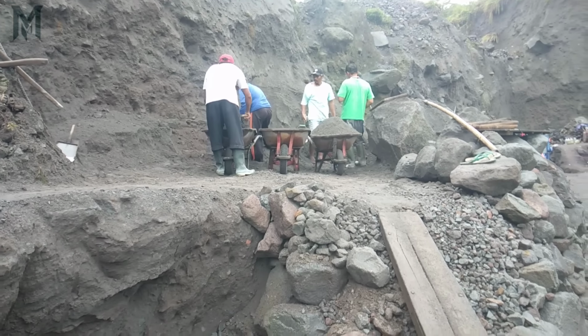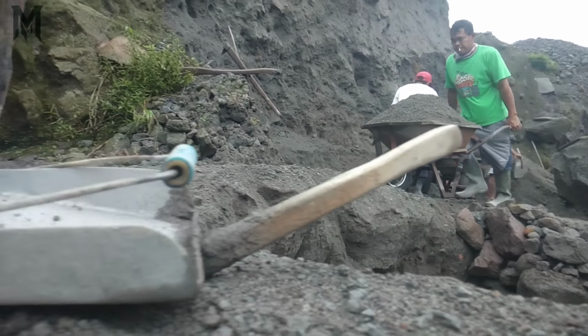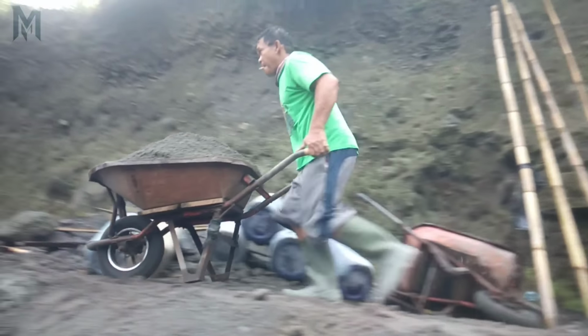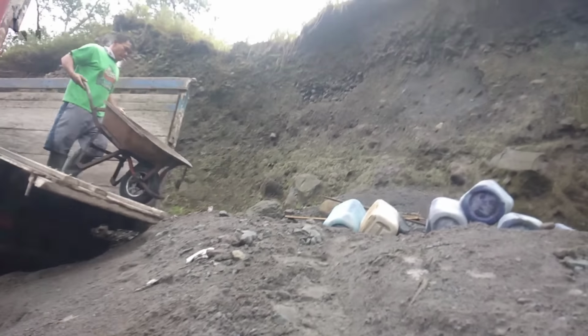Just wanted to give you a quick update on our progress. At the third location, two of the trucks are lined up and ready to be filled with sand. It's definitely a busy day at all the locations. One of the trucks is still empty, but we'll start filling it up soon.